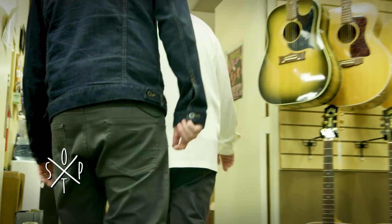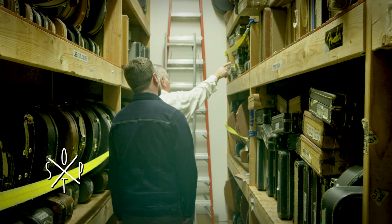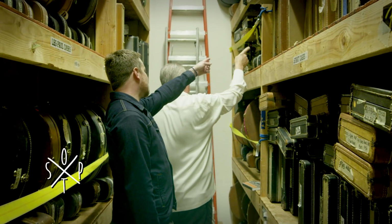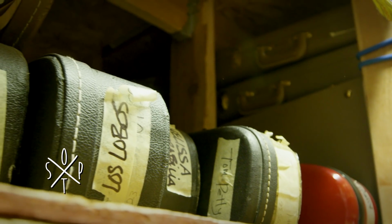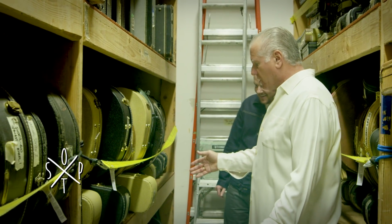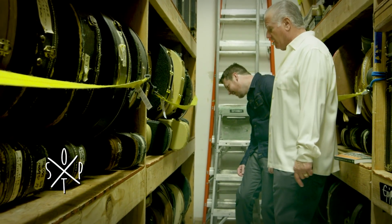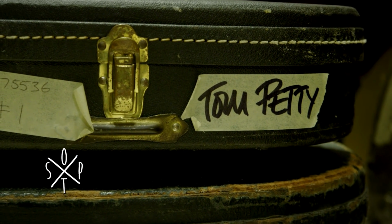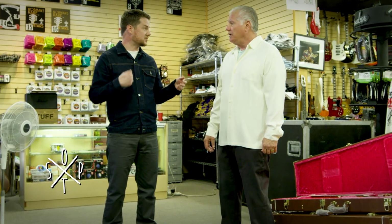So this is the secret stash. These are mostly our memorabilia and celebrity-owned guitars here. There's some stuff from Tom Petty, Melissa Etheridge, Los Lobos, Richie Sambora. I've got a bunch of stuff from Richie. Oh, dude, this is awesome. Incubus. And then these are really high-end acoustic and electric guitars, just some really spectacular stuff. How do you end up with a guitar like that? Do you go find it, or does it find its way to you?